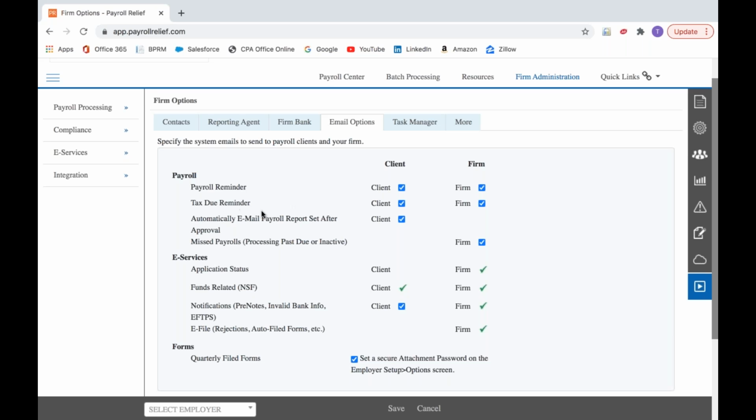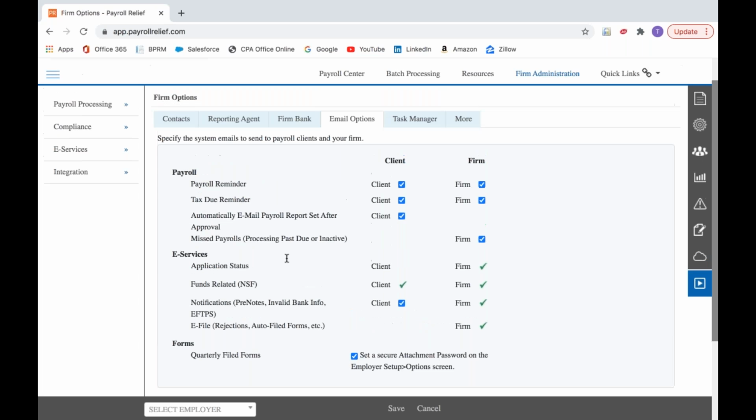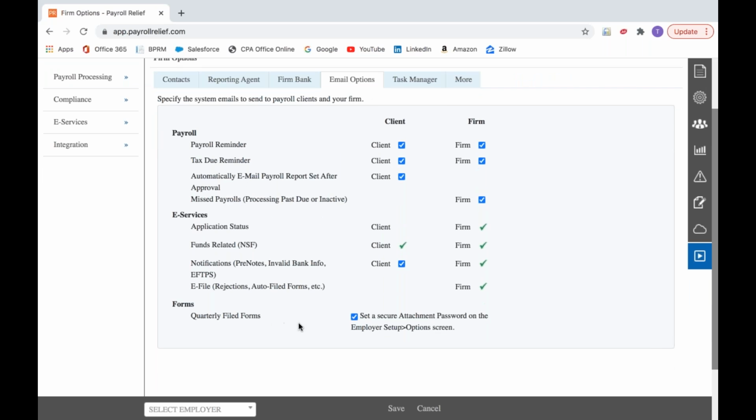Payroll reminder, tax due reminder, application for electronic fund transfer and ACH statuses. If there are NSFs, of course, these will also be notified to both you and your customer, and forms for quarterly filed forms.